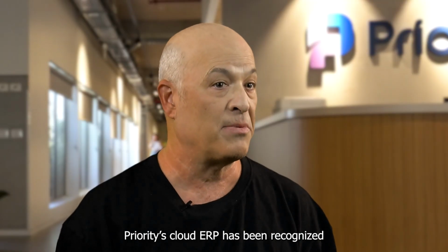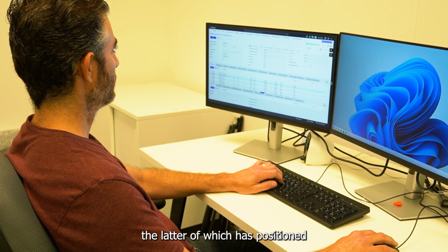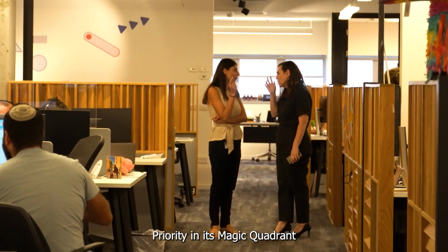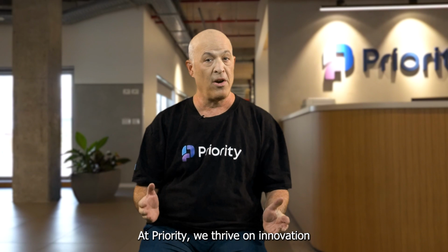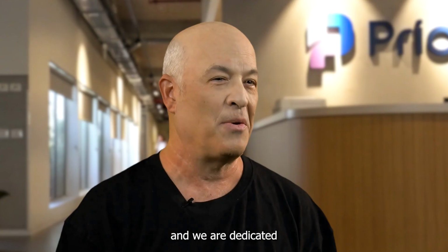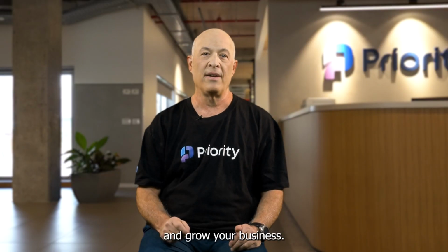Priority's Cloud ERP has been recognized as a leading ERP vendor by analysts such as IDC and Gartner, the latter of which has positioned Priority in its Magic Quadrant over multiple years. At Priority, we thrive on innovation, and we are dedicated to delivering the tools you need to efficiently run and grow your business.